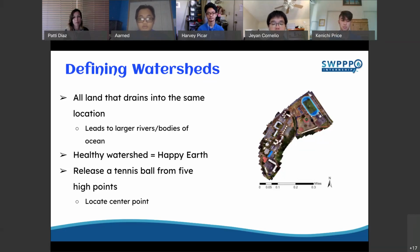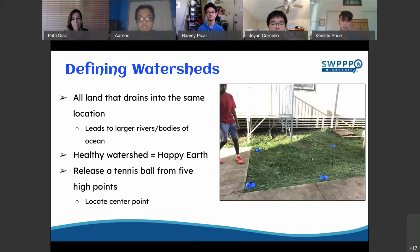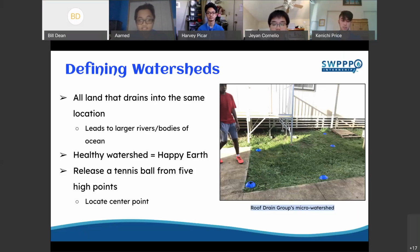So we are split into groups and assigned specific drains to figure out what our smaller watersheds are. We then had to figure out how and where the water flows in order to understand the area the water touches before it reaches the drains. We did this by choosing 5 points around our drains, marking it with a cone, and dropping a tennis ball straight down in order to see the water flow or predict the water flow before reaching the drain. It's important to start with these smaller watersheds first before tackling the larger watershed it's a part of. As mentioned previously, all of the drains in our school lead to the ocean. It's better to start cleaning these specific drains first before cleaning the entire ocean.